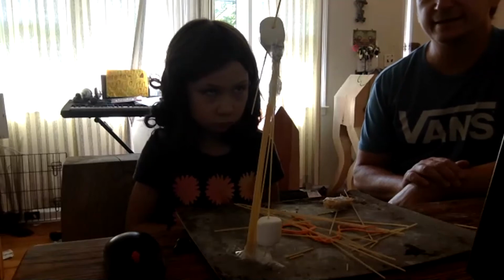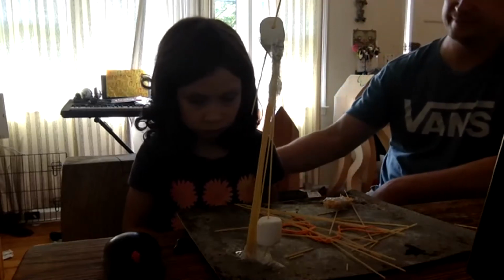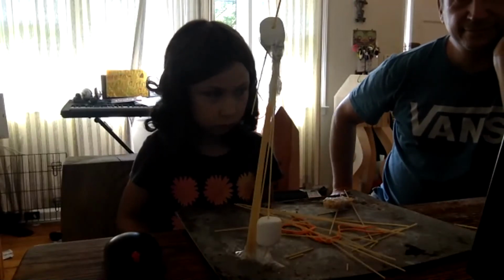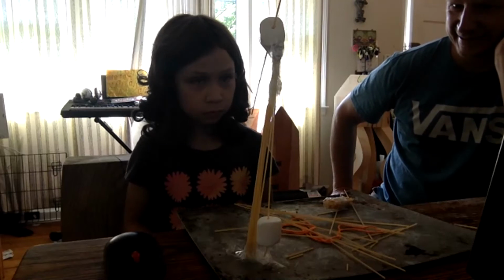That is amazing. I love that. I love that creativity as well. You guys are excellent engineers. Thank you for sharing. Raritan, we would love to have a picture of that with you next to it. It is taller than your head when it's standing on that table. And I love how you use so many pieces of spaghetti to hold it up.